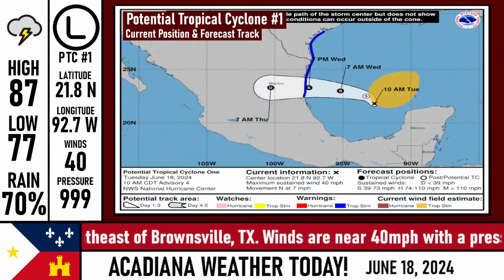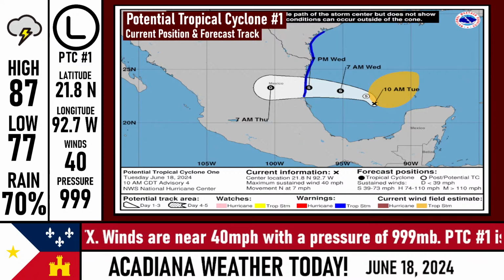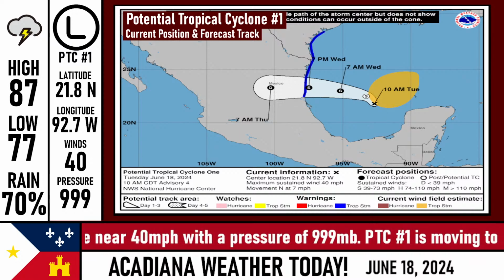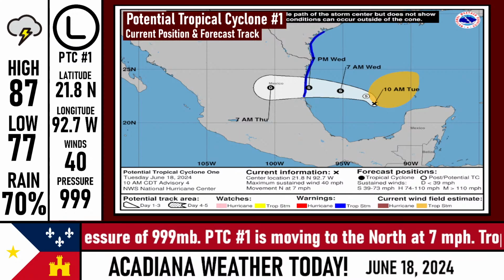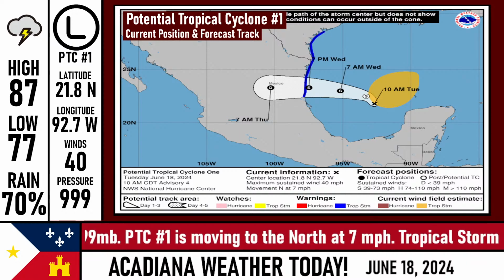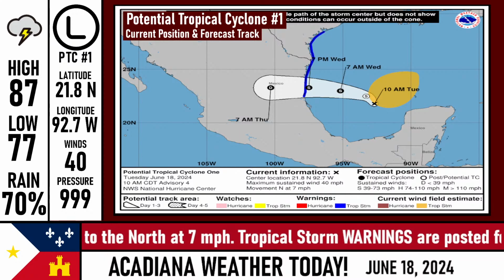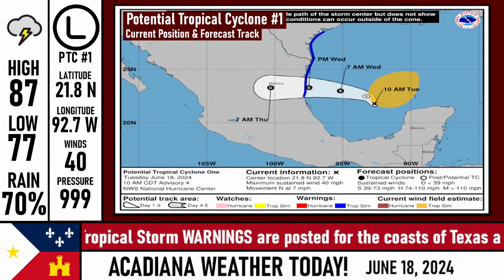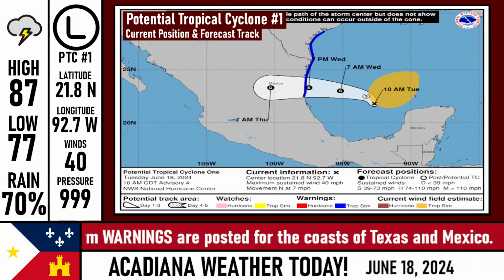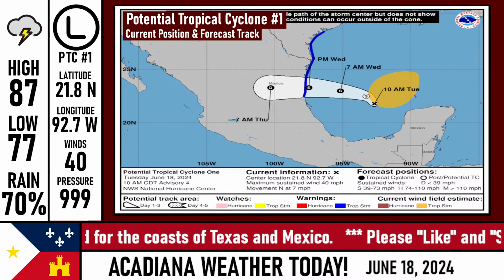So here is the latest. Potential tropical cyclone number 1 is at 21.8 north and 92.7 west, and the numbers are there on the left-hand side of your screen as well. Winds estimated to be about 40 miles per hour. Reconnaissance aircraft found some higher winds offset from the center, and the minimum pressure is still holding at 999 millibars. But the planes out there might have found some pressures just slightly lower, not anything real significant. But we'll get more information.